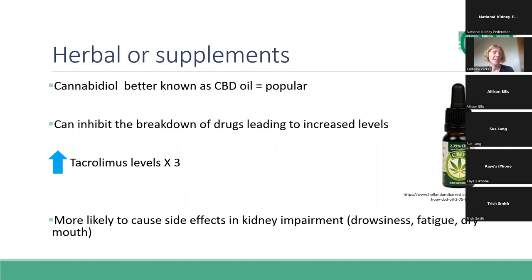Now, because it's not regulated, there can be small amounts of the tetrahydrocannabinol, or THC, the active cannabis. And this can potentially accumulate. And there were reports initially when it came out of people being drug tested using this, so it is something to be really cautious about. So I do try and advise my patients to avoid using this, because there isn't actually any data yet that supports its use in terms of efficacy.